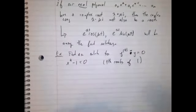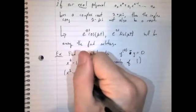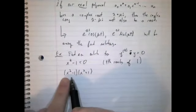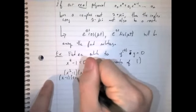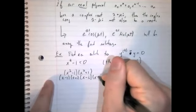Does anyone know what the fourth roots of 1 are? 1 and negative 1. 1 and negative 1 are certainly in there. For instance, this factors as (x squared minus 1) times (x squared plus 1). What does x squared minus 1 factor as? Negative 1 and 1. Yep, (x minus 1)(x plus 1). And x squared plus 1 factors as (x minus i)(x plus i).